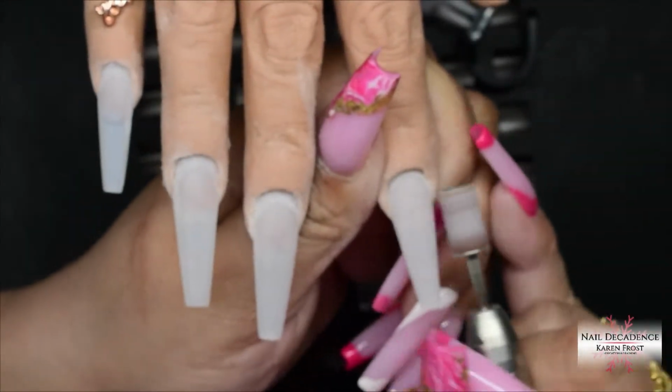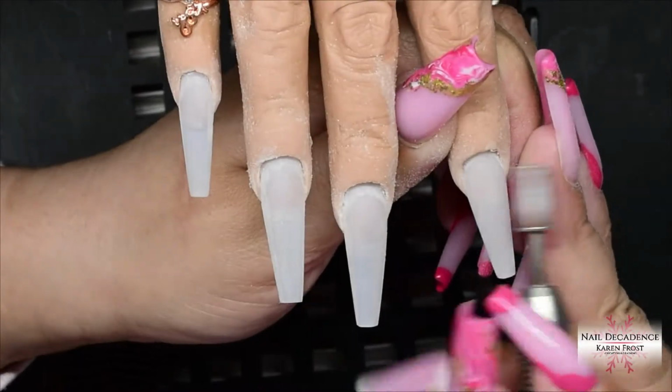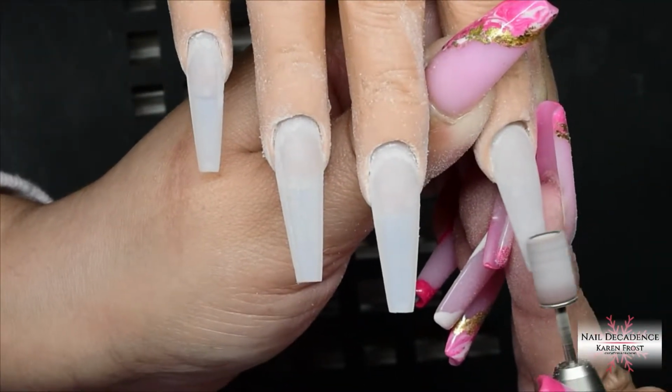And after I've done that part, then I just use my sanding band to go over the entire surface of the area.